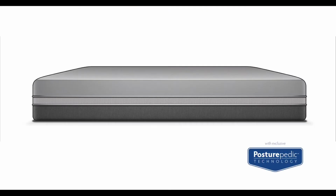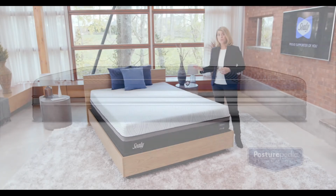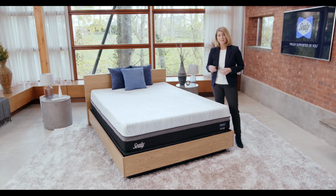In select Sealy mattresses, we use our exclusive Posturepedic Technology to deliver stable, all-over support with reinforced support in the middle area of the mattress. This area holds the heaviest part of your body, so you get enhanced support where you need it most.